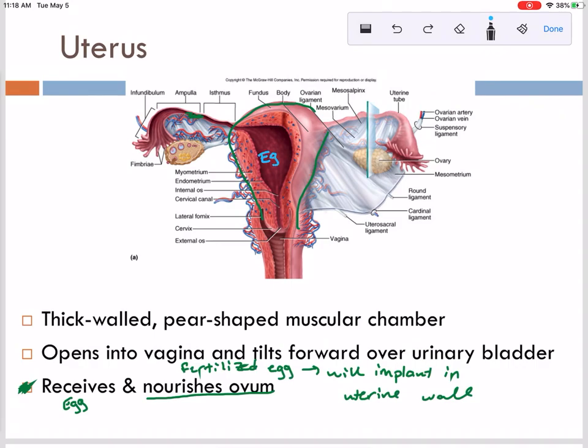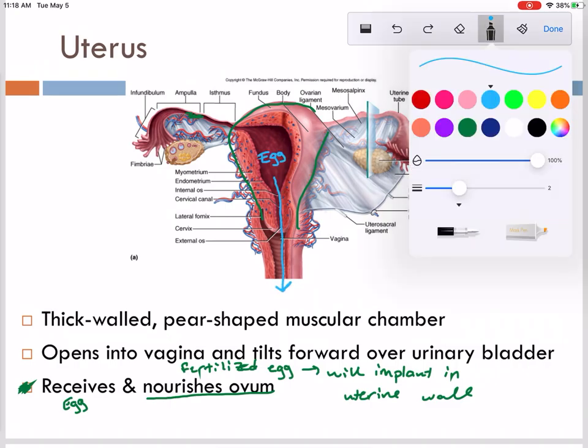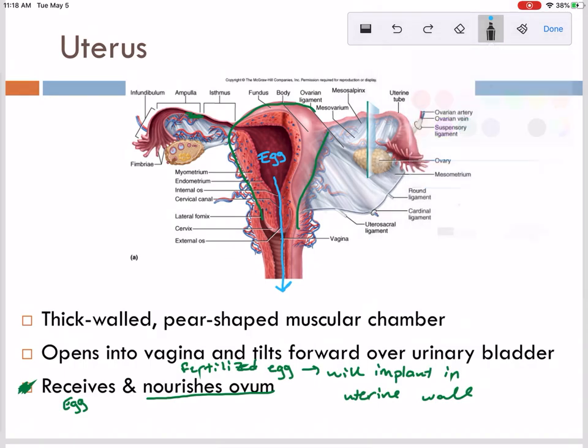But what if the egg is not fertilized? If that egg is not fertilized, if it's just the egg hanging out solo and it's not fertilized, what's going to happen to the egg? I can hear you because I know you're thinking along with me. You're with me. If the egg is not fertilized, the egg will just be released during the menses or the period. So if the egg is not fertilized, it will just be released.